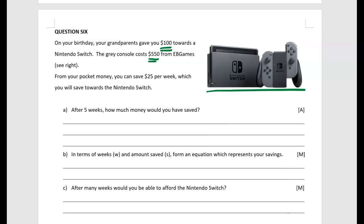From your pocket money, you can save $25 per week. So notice something I do is during the wordy questions, I'm always underlining the words or the key numbers for me. That'll just help me later on. Helps me get the information out. So question A, after 5 weeks, how much money would you have saved? The way I probably would have done this, I probably would have done it via table. I would have gone weeks and then savings.